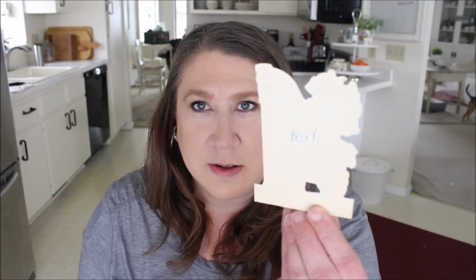It says Beth. So those are the Valentines that I picked up. And I was just so happy to be able to add those to my list of treasured vintage Valentines. All right. So then I picked up one more thing at the occasional sale that is Valentine related.